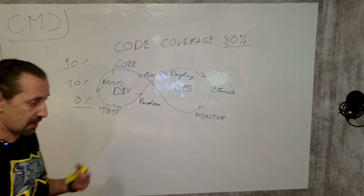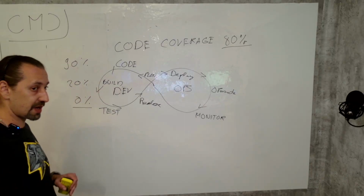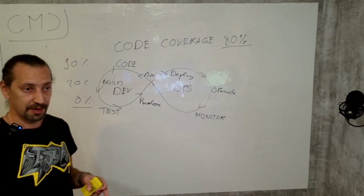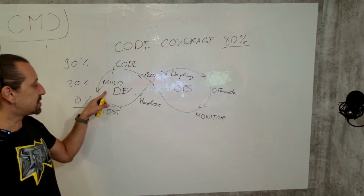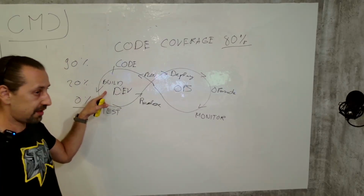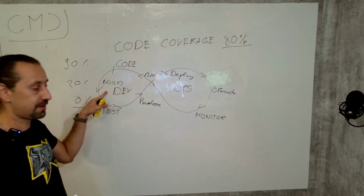Well, somebody figured out something, coded quickly. It was a proof of concept, basically. So they had the code. There was no build stage, no automation for how to build it. So somebody had to manually push the build.